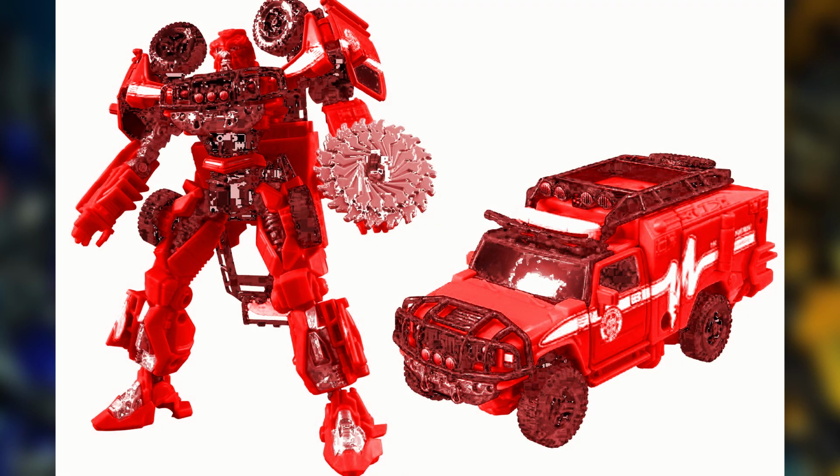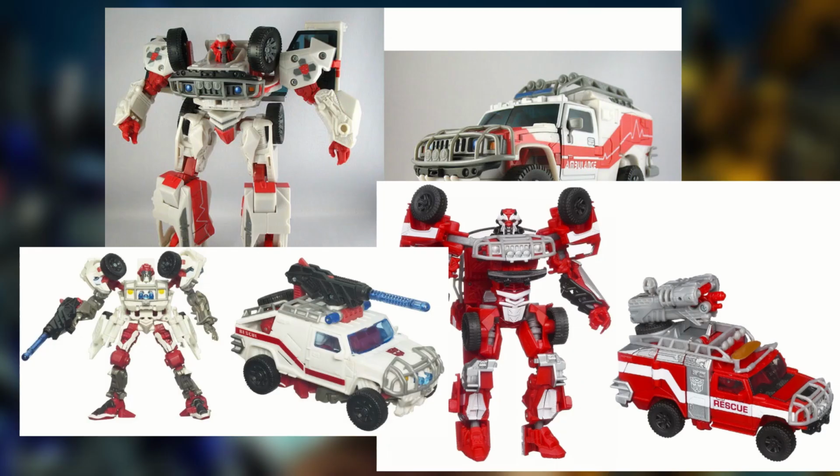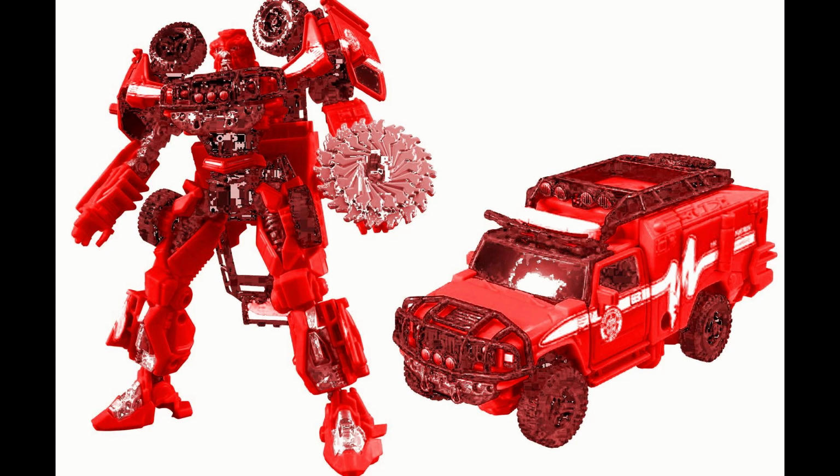Now what I've got so far is we take the 07 Ratchet and repaint him red and white, exactly like his Generation 1 colours, and it's going to be a throwback to the Rescue Ratchet, which was released in the first Michael Bay film, and we had it in the Hunt for the Decepticons toy line, and again as Specialist Ratchet for Dark of the Moon. It would be really cool to see Ratchet have a different weapon as opposed to the saw on his blaster, maybe have his EMP generator.